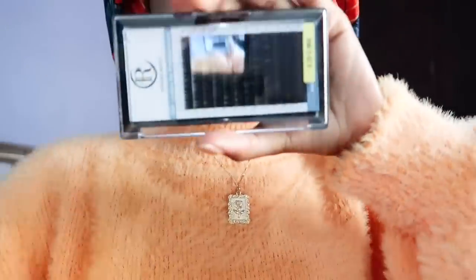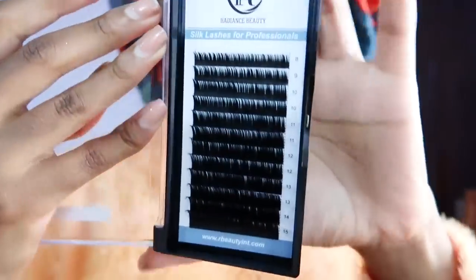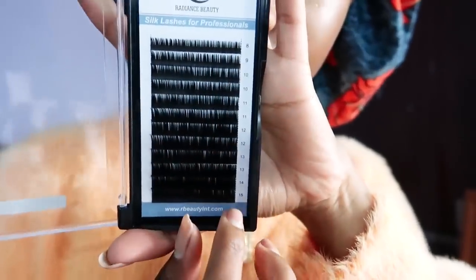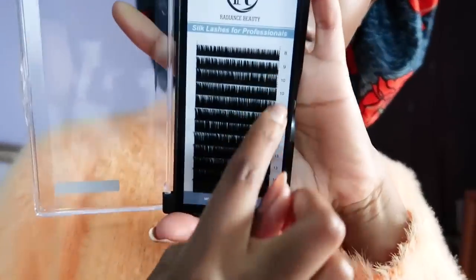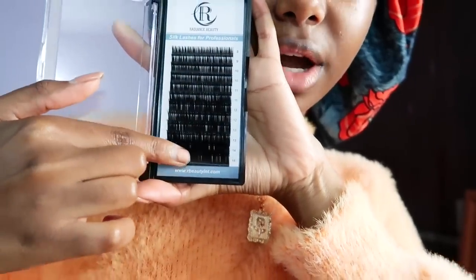And inside the packaging that they sent me, they had lashes, and these are individual lashes. This is how they look. Let me open to show you. They told me that they usually have a lady who they can recommend to help you install this if you'd like. So this is how they look on the inside. If you can see, there's numbers here, number 8 to 15. Number 8 are the shortest ones, and then they become longer and longer and longer.